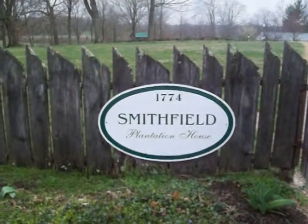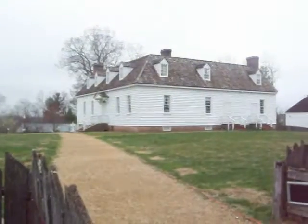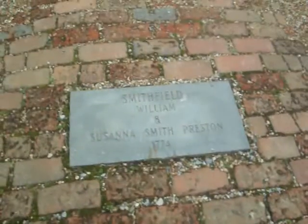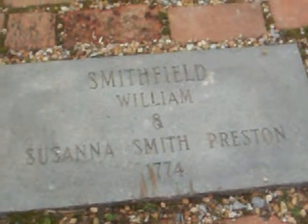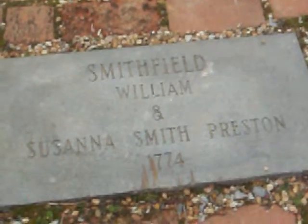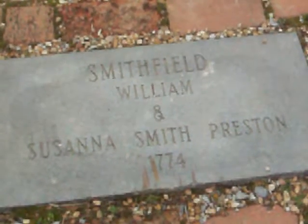1774 Smithfield Plantation House. No, we're reading. This is Smithfield. He named the plantation after his wife, Susanna Smith, being her maiden name.